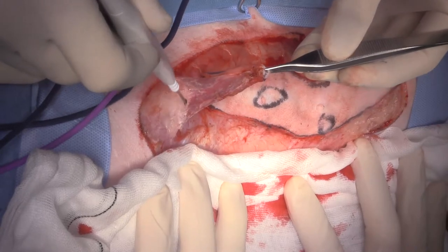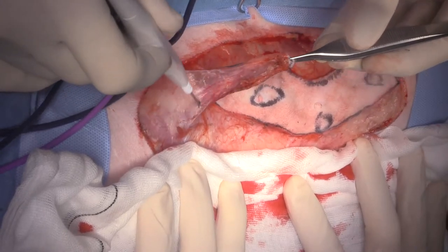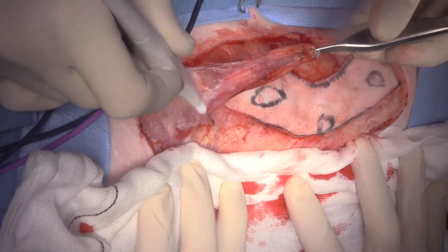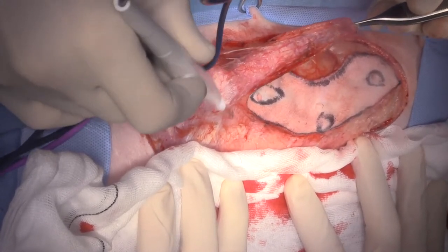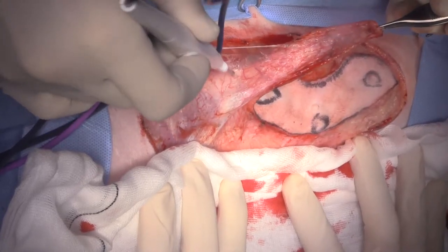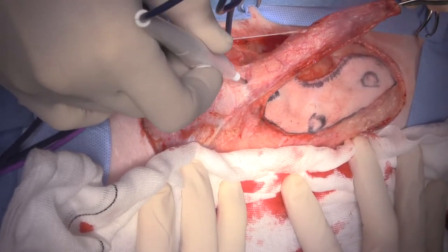Because these masses are not particularly large or invasive, I'm not taking body wall. If the tumors were fixed to the body wall, then we usually remove it at the same time.